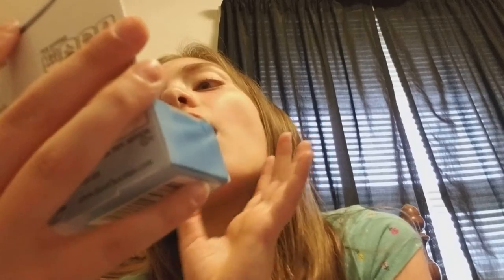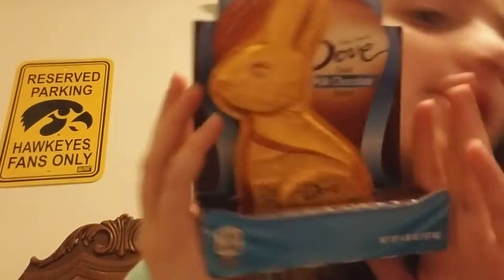Next thing I got is, I love these. I was hoping for one of these. Silky, smooth Dove solid milk chocolate. Yummy! Delicious and solid. Like, as I said, it's not the hollow, which is great.